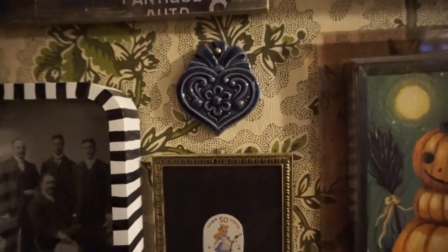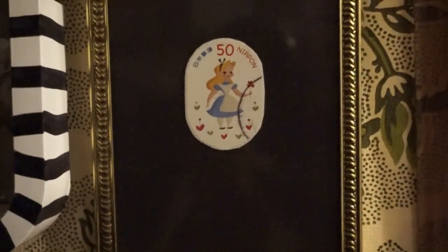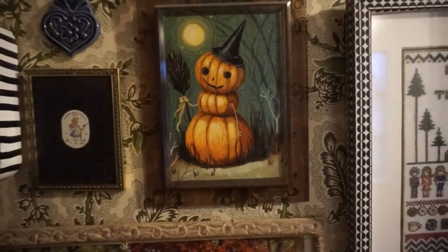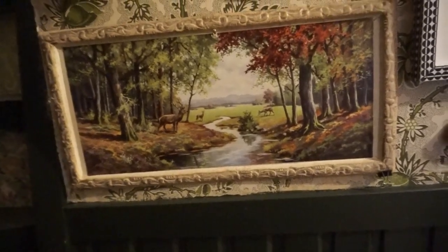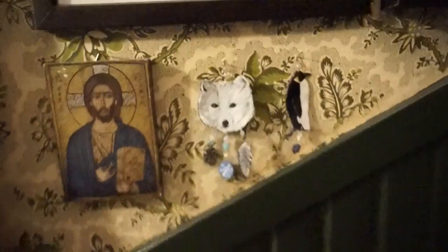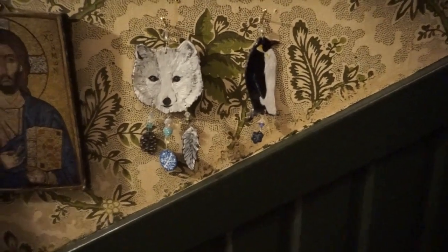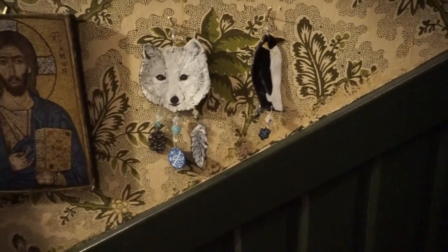This lovely ceramic heart was a gift from my friend Audrey. Another stamp. This is Japanese. This is Alice in Wonderland. And again, a gift from an art friend. And a thrift find. And it's another icon. Two totem animal ornaments from an art friend.